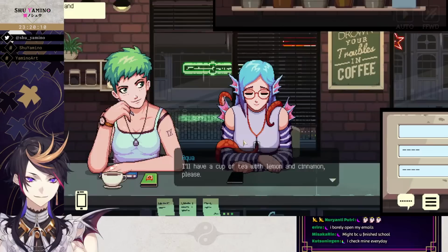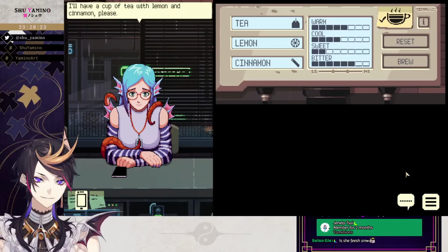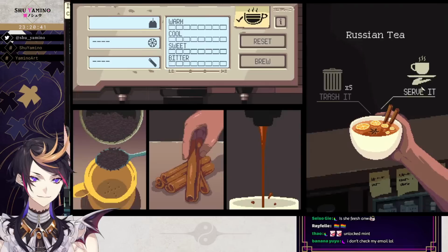Ooh, what's this? I got mint? Nice. Tea with lemon and cinnamon. I think it should be just this order, right? Russian tea. Oh, you get 5 tries per day? Or something? Here we go. Oh, it looks so pretty.